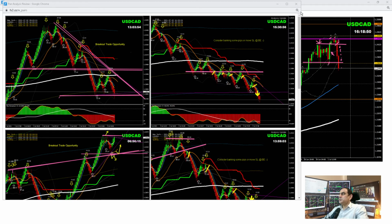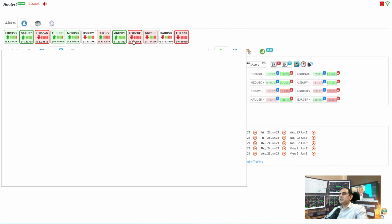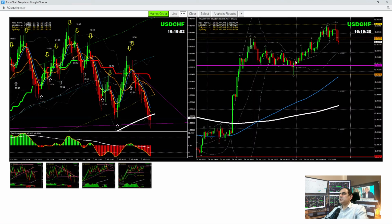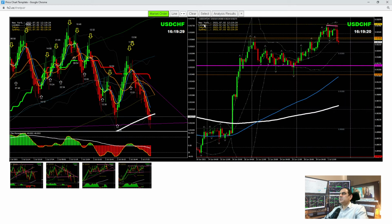All right, guys, I hope you enjoy all this analysis. Let me share one more analysis with you guys. That was the dollar Swiss franc. That was pretty straightforward, as you can see here. In the 4-hour, price developed another double top here, and that's what we looked at for another short trade here. Let me share with you the analysis.